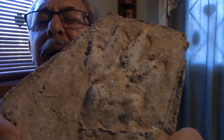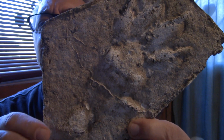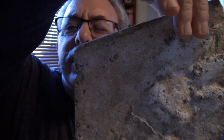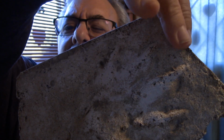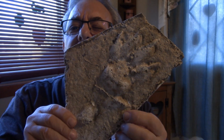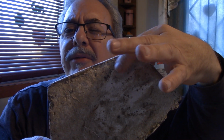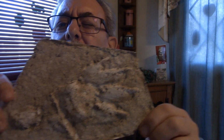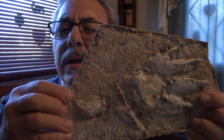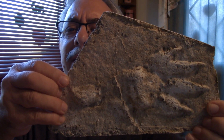You can see, if I hold it up correctly, there's actually 5 digits. 1, and then of course the ones over here, the 4. So you'll see the 1, 2, 3, 4, and then the 5th digit. I thought that was unusual. And then right here, you'll see a heel impression. Very canine-like.